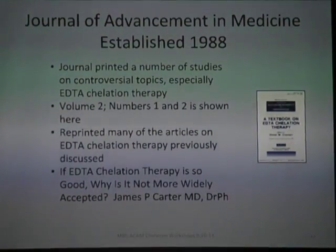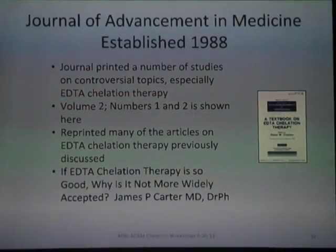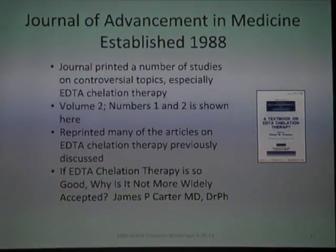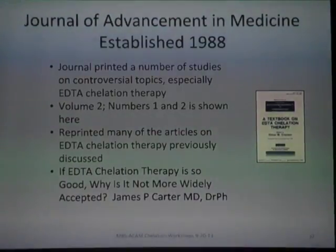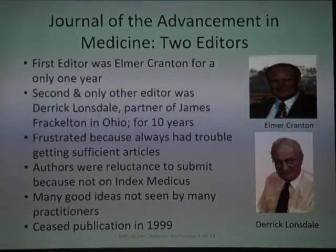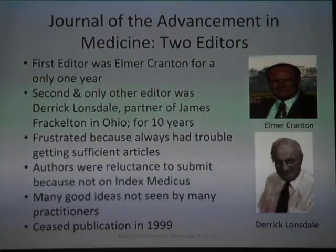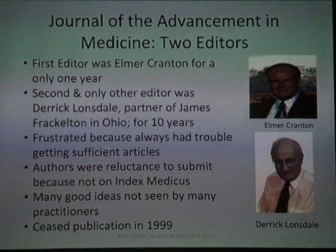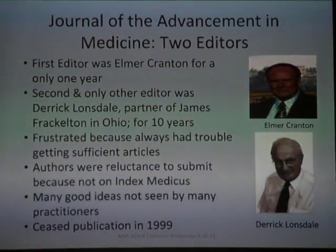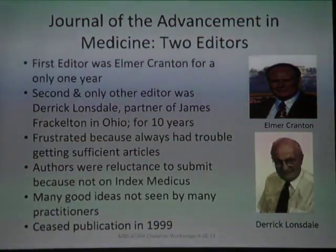The Journal of Advancement in Medicine was published for about 11 or 12 years. The editor of that journal was Derek Lonsdale. Sorry about that. Derek was an amazing physician. He was on the faculty of Cleveland Clinic. He's a pediatrician. And he was very much dedicated to publishing articles about alternative medicine, and particularly with chelation therapy.